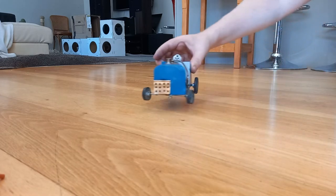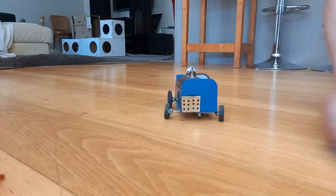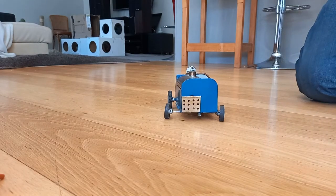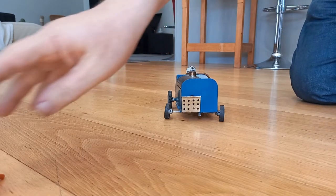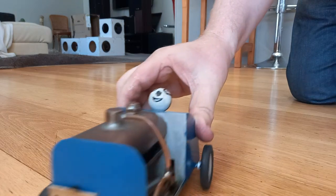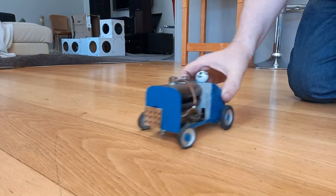For me, it symbolizes, as much as it symbolizes joy in our hobby of model engineering, it also symbolizes a father's love for his child and passing down the interest in this kind of thing to our kids, which I've tried, believe me. I'm not sure that it's worked, but there you go. How cool was that? The Fizz Whiz.